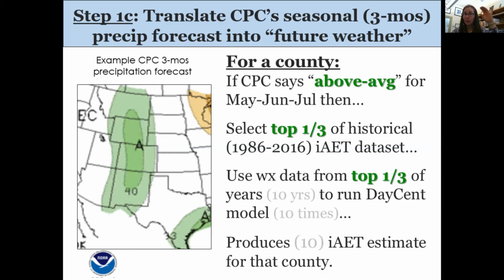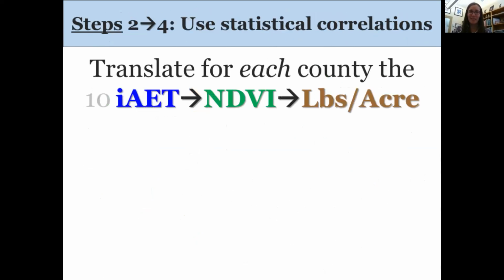I enter the observed weather up to that date for my county, what we've actually seen this year. But then I've got to fill in May, June, and July. And I'm going to fill it in with weather that resembles what CPC is forecasting. So I run my DayCent model 10 times for my county, the top third historical years that also had above average conditions. And DayCent spits out 10 ET estimates for my county. Step 1. Then what do we do?